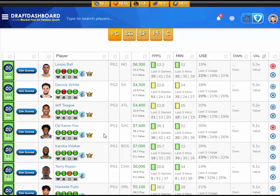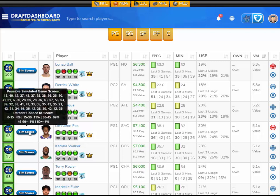Another point guard that I like is De'Aaron Fox, projected at 38.1 fantasy points here tonight. That's 5.1 times value. He's 7,400 FanDuel salary. Now let's take a look at his sim scores.